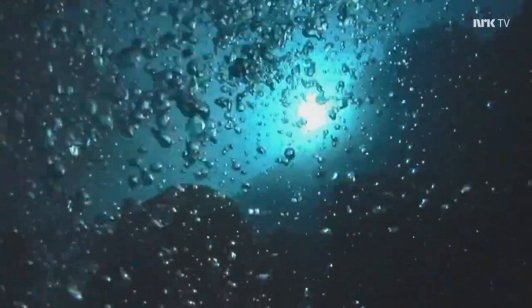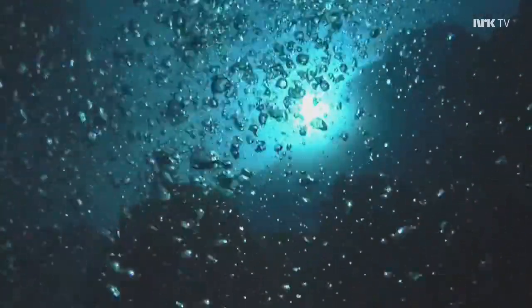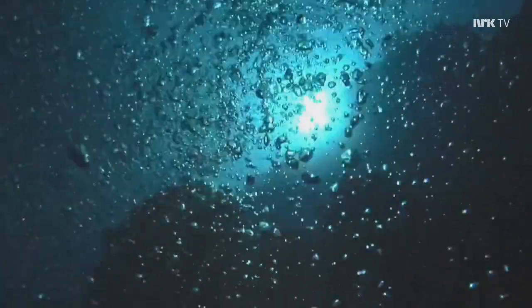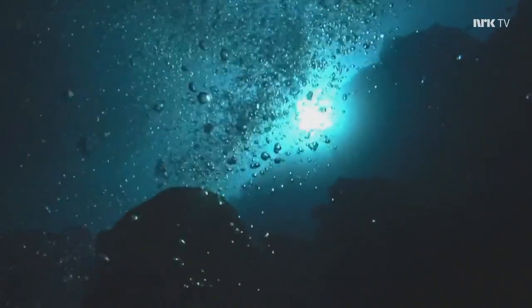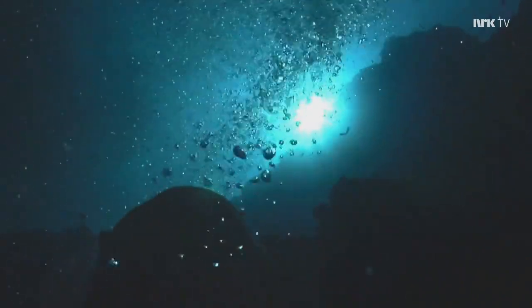Now, we're going to move down into the oceans. The oceans are tremendously important to us. They contain food sources like fish and seaweed. They contain minerals that we need. And they contain a biodiversity which is crucial to maintain and which may, for instance, hold new cures to diseases.